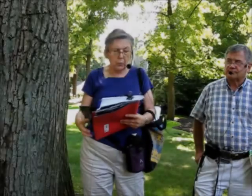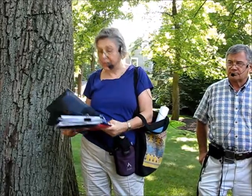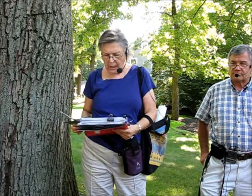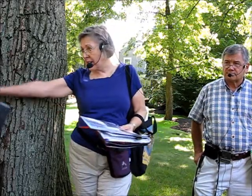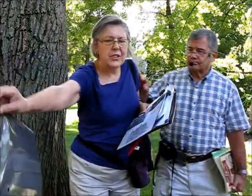This is 33 Woodland, and on your maps, this is number 2. And I'm going to start around. This is an example of Greek revival, and I'll start.